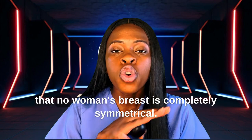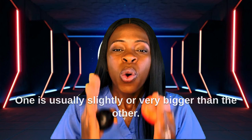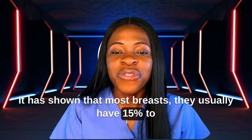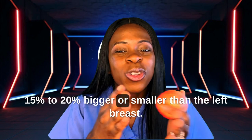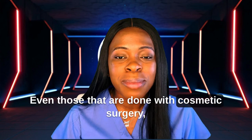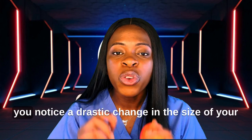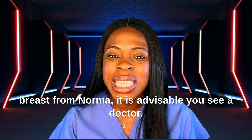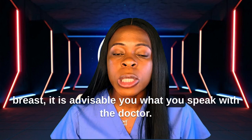And I also want to let you know that no woman's breast is completely symmetrical. Like, no woman's breast has exactly the same size. One is usually slightly or very much bigger than the other. It has been shown that most breasts only have a 15 to 20% difference, in the sense that the right breast might be 15 to 20% bigger or smaller than the left breast. So it's not something you should be worried about. Even those that have had cosmetic surgery don't have exactly the same size. And if you notice a drastic change in the size of your breasts from normal, it is advisable you speak with a doctor.